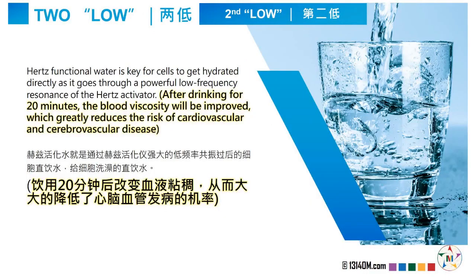Hydrated, strong and healthy cells alongside lower blood viscosity will help to maintain and further improve the functions of the heart and greatly reduce the risk of cardiovascular and cerebrovascular diseases, which are caused by long-term fat accumulation and acidic constitution.